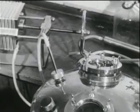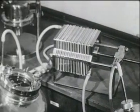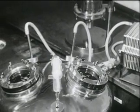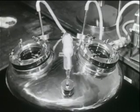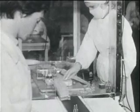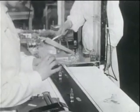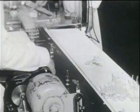Now the antibodies or anti-venene manufactured by the horse's blood will be safe to inject into a human being if bitten by a death adder. They will then fight and neutralize the venom in that person's bloodstream. The anti-venene is bottled in a sterilized room, fed through to the packing department, and boxed ready for delivery to doctors and hospitals throughout Australia and New Guinea.